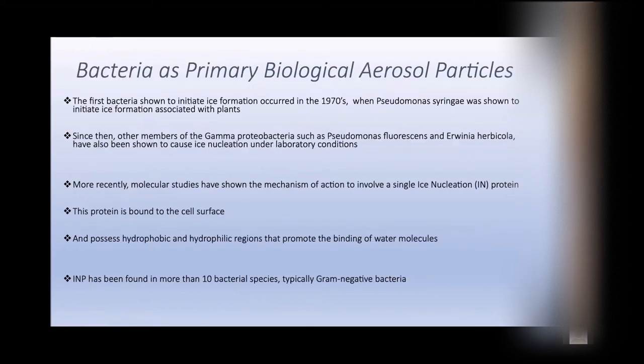So bacteria are primary biological aerosol particles then. The first bacterium shown to initiate ice formation was in the 1970s, and this was Pseudomonas syringae. This is actually important because it causes ice formation associated with plants. Since then, other members of this gamma proteobacteria group, such as P. fluorescens and E. herbicola, have also shown such activity.